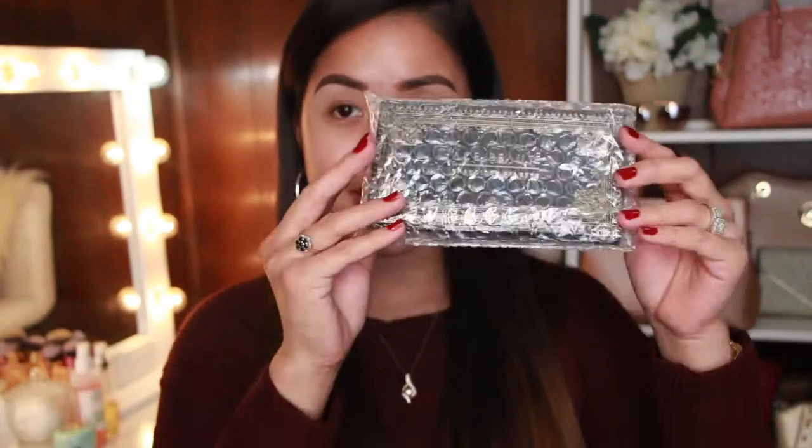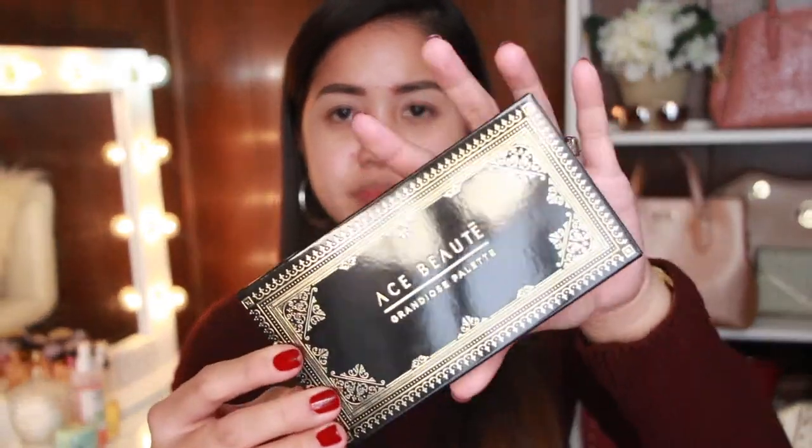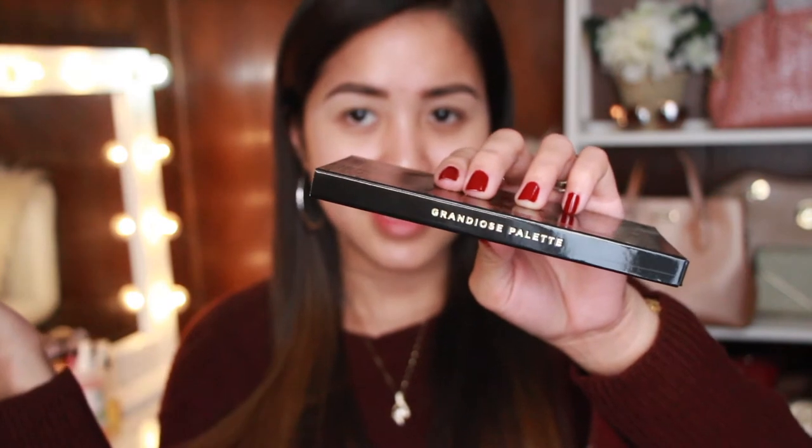Next thing I'm going to show you guys is the most exciting thing in the box. This is from the brand Ace Beauté. This is their Grandiose palette. I'm not really sure if I'm saying it right, but that's what it's called, Grandiose. I don't know, how do you say it? So let's open this up.